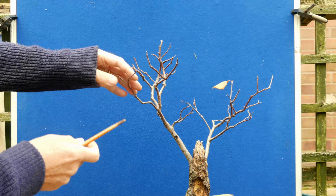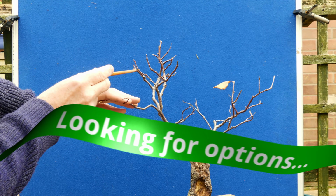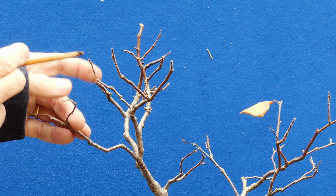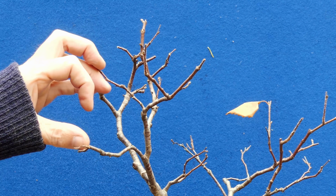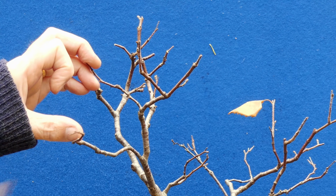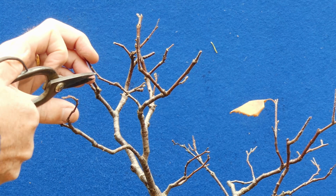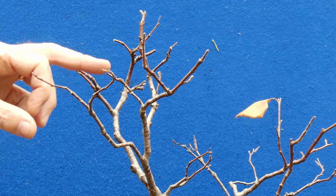What I do look to do is look for opportunities where I can take great lengths away, because here there's a great length and the next bud's up there, so all of this area here is wasted. But if you get in close, you can see there's a bud down there which would come out nicely. There's a bud there, and a bud up there. This is an ideal opportunity to bring it right back in, and I leave a little bit of a stub and I'll put a little bit of stuff on top.